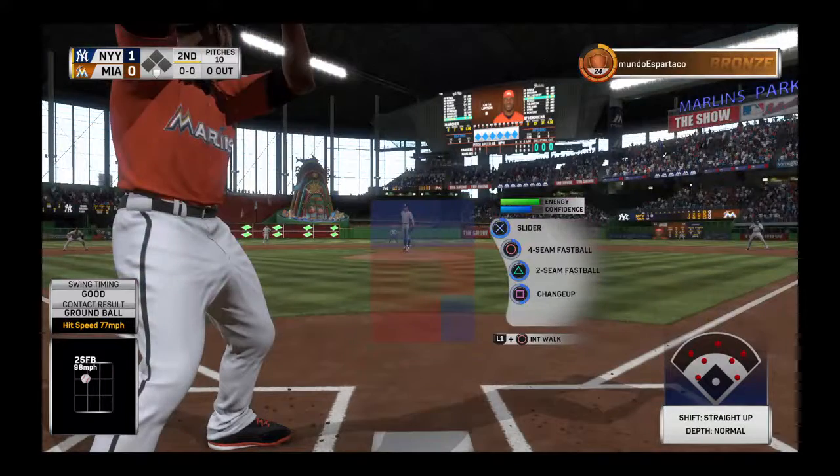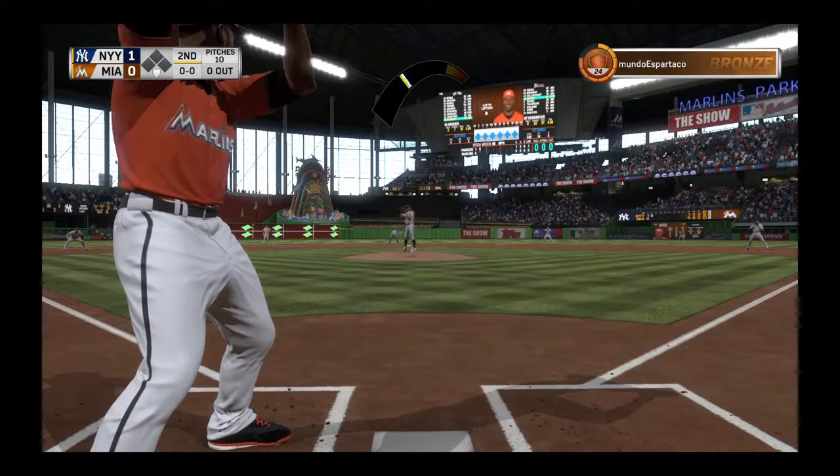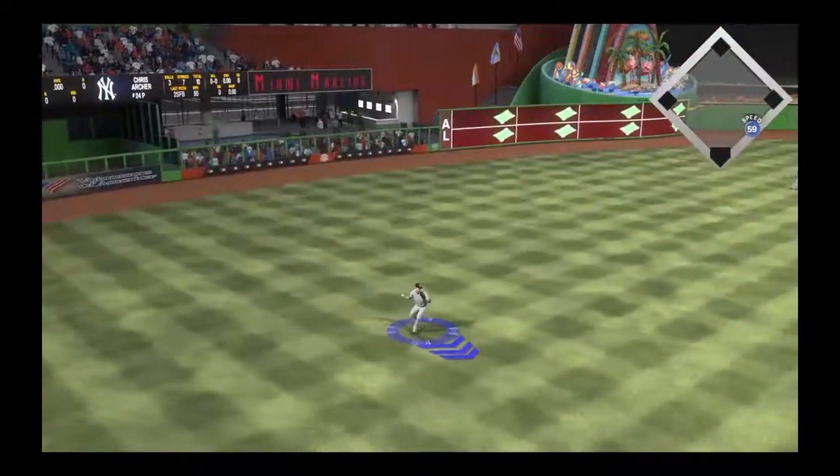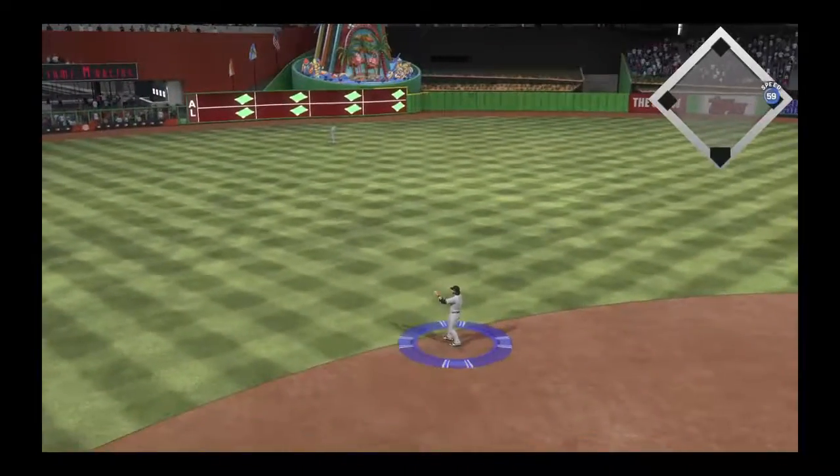Here's Justin Upton now, leading off the top of the second for the Marlins. He'll stand in against Chris Archer. Left fielder, Justin Upton. Line drive to left. That's a hit, their first of the new season.